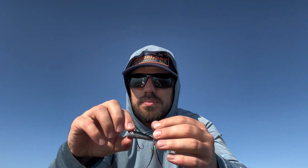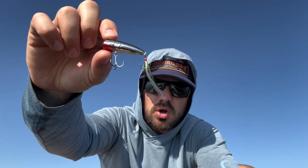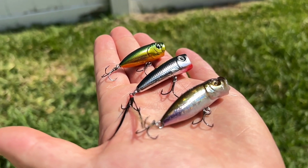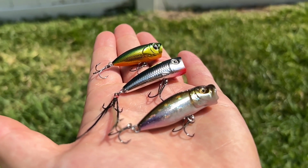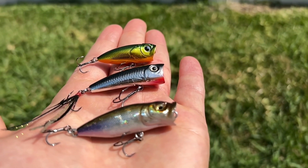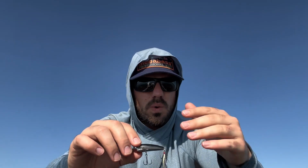Next up is going to be the Rapala Ultralight popper. And this guy is also interesting. It kind of goes on the other side of the spectrum. First of all, this feather treble doesn't come on it, I just put that on there. But this bait is really interesting because it's not a walking popper.